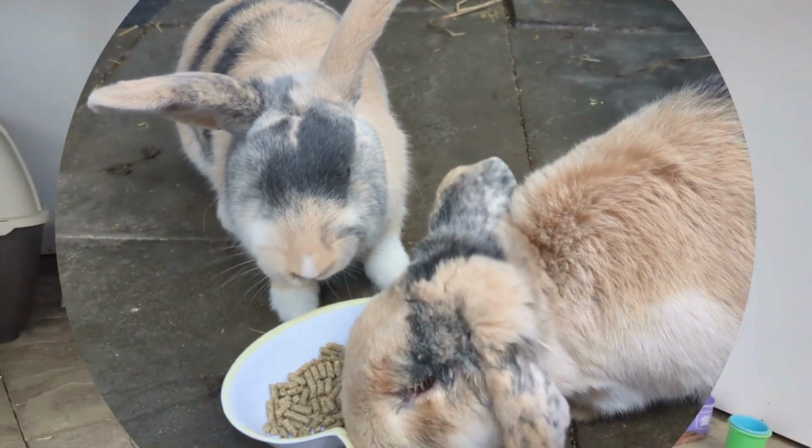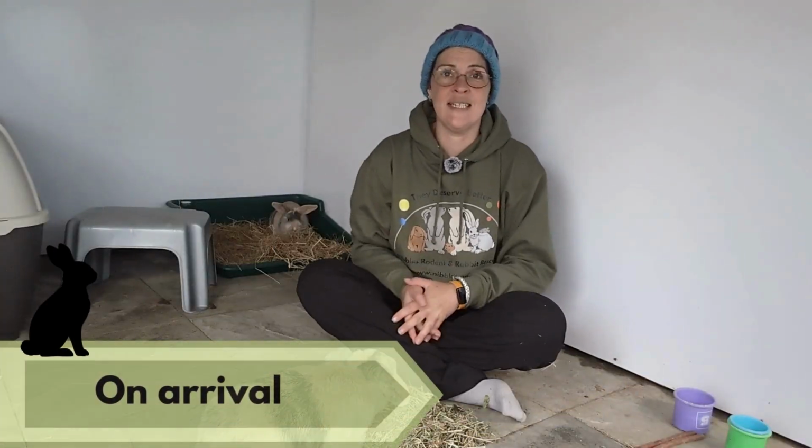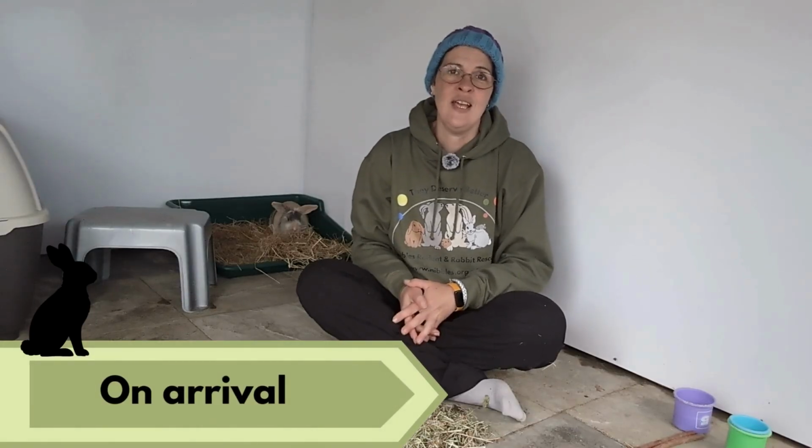general anaesthetic. So when you arrive at the practice, you'll generally be greeted by a nurse who will take you through and go through the consent form. This is also a great time to ask any last-minute questions that you might have. Generally, the surgery only takes between 30 minutes to up to an hour, but your rabbits will be in the practice for most of the day.